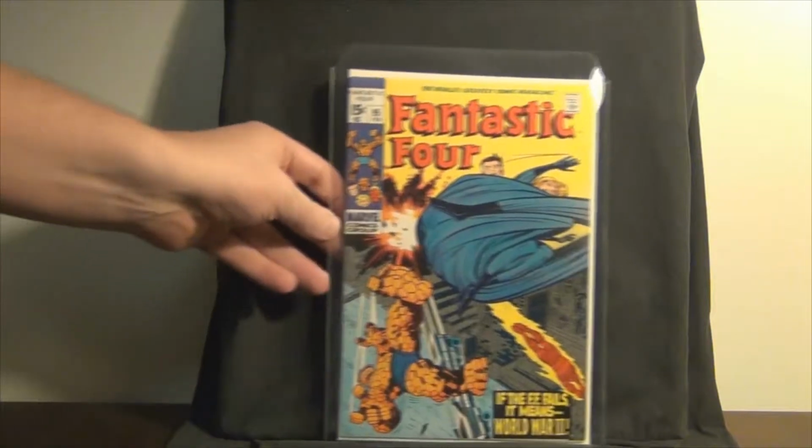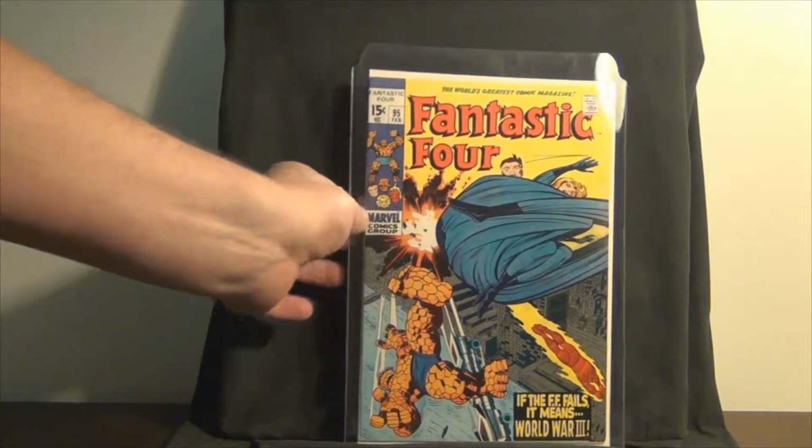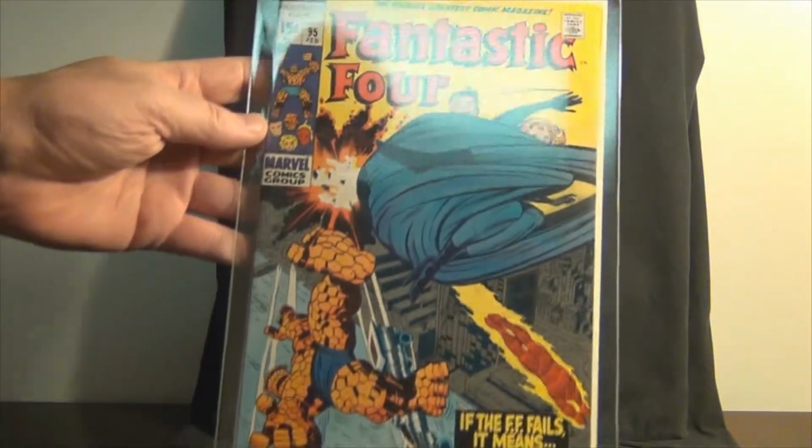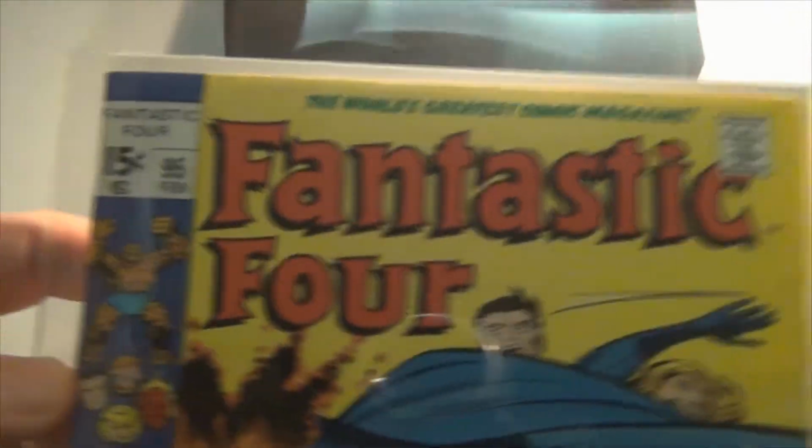Okay, there is no 96 currently, amazingly enough. I seem to have traded off my raw copy of that at one point, or sold it off. I have a 95. Not very good shape. It looks better in the Mylar than it actually is. There's some stains on it, lots of creasing in the cover, but it is a copy of 95. Once again, bought that one about 30 years ago.